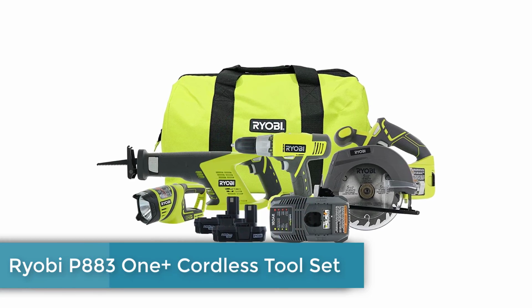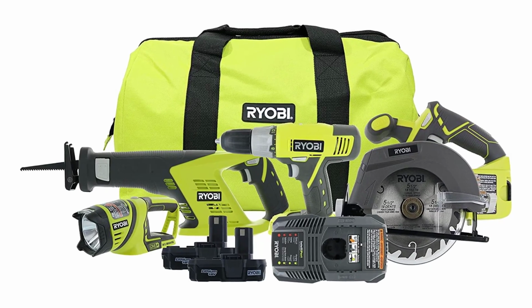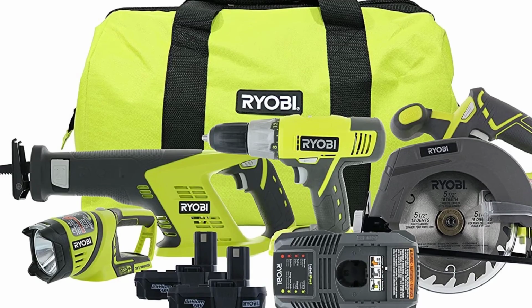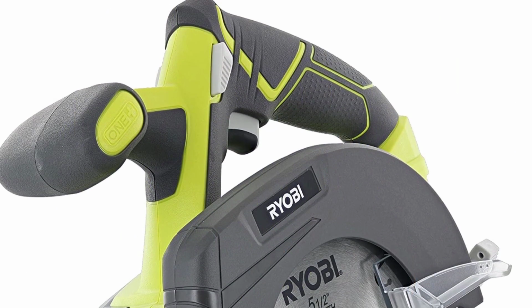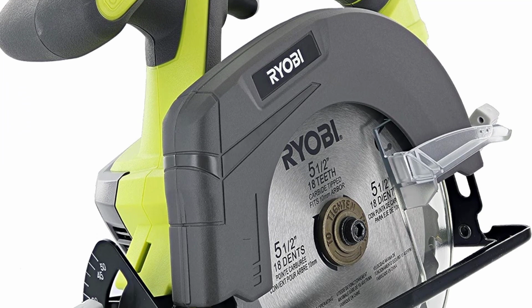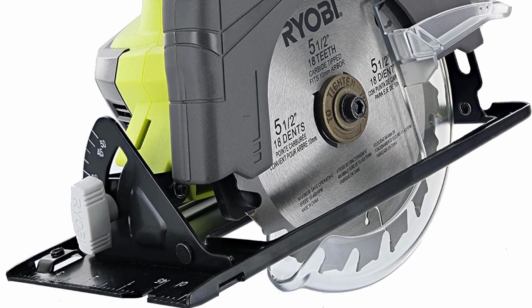Number 4. Ryobi P883 1 Plus Cordless Tool Set. The Ryobi cordless tool set includes 8 tools for a much lower price than the DEWALT set we previously reviewed. In fact, it is much cheaper than the vast majority of the other toolsets we reviewed. Despite the low price, though, the tools are quite high quality and suitable for most homeowners and handymen. This is the best cordless power toolset for the money.